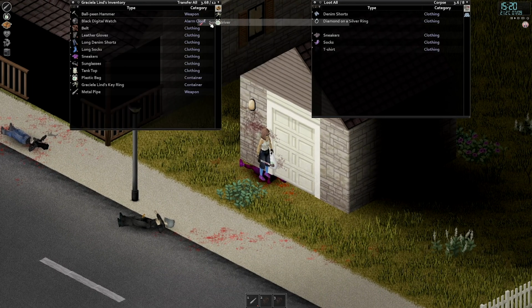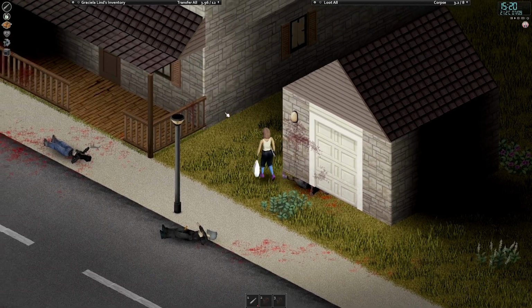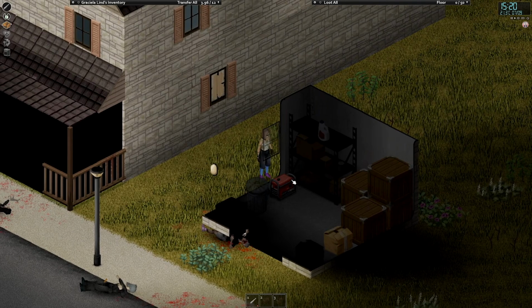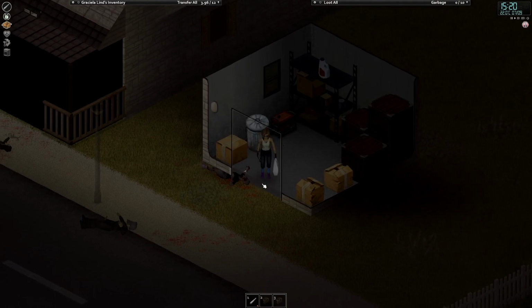Hey, Screwdriver. Dude, this character is blessed. Like, I don't know. Unlucky's bugged. Holy shit. Our garage is badass.